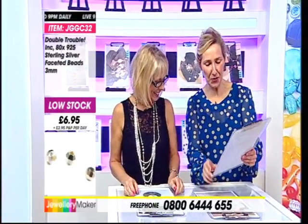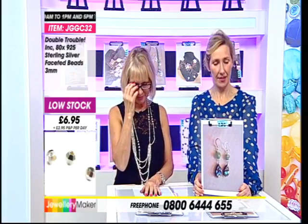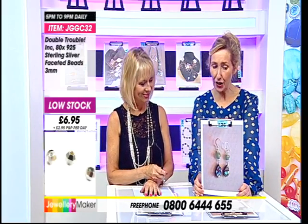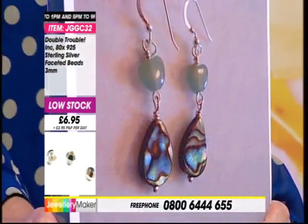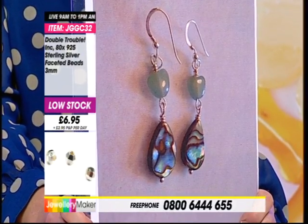This is number 126. Nice and simple. We haven't seen abalone. It's an abalone. I was only talking about abalone the other day. This is exquisite. It's from Joyce in Edmonton, and she says, earrings with green aventurine hearts and the abalone drops, finished with sterling silver earring wire. All from Jewellery Maker. Thanks to everyone at Jewellery Maker for the great deals and the fab demonstrations.